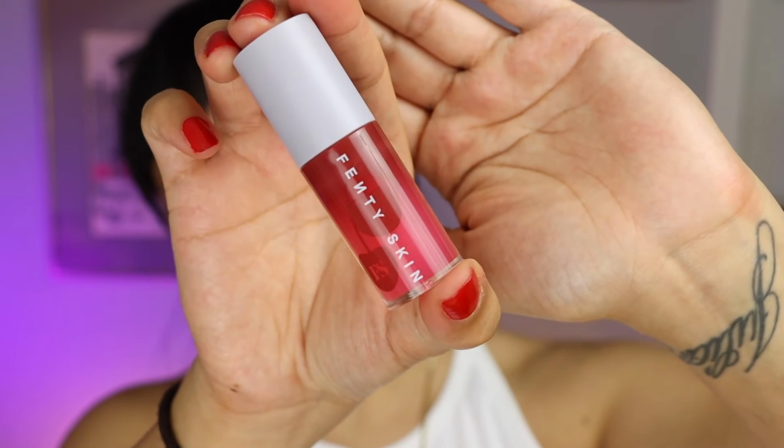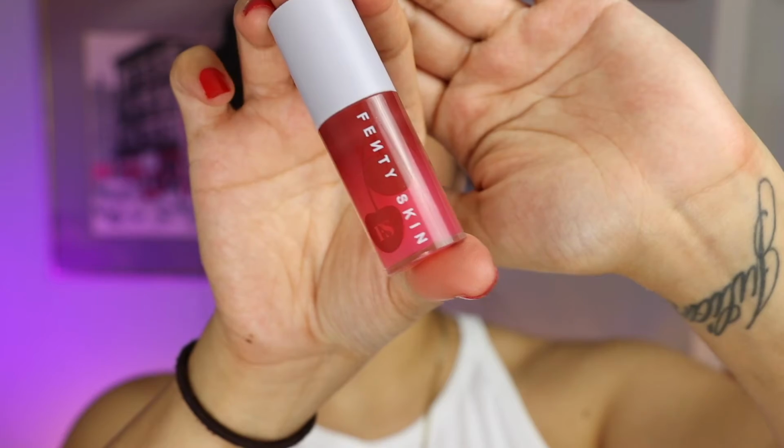Okay, and finally, I also purchased the Cherry Treat Conditioning Strengthening Lip Oil from Fenty. So this one I have actually tested out already. Long story short, I freaking love it. Not only is the scent so reminiscent of my childhood, but it is so nourishing. If I were to compare this lip oil and the lip oil from In Beauty, I would pick the Fenty lip oil as my favorite.